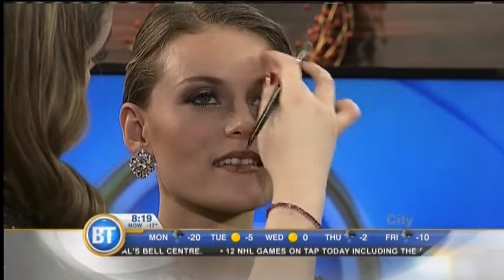You can also apply that right on the bow of the lip, just to give it a bit of a pop. And a little bit on the tip of the chin and the center of the forehead. Not too much, because we don't want to look like we're sweating. We just want to look like we're glowing, which she does, absolutely.